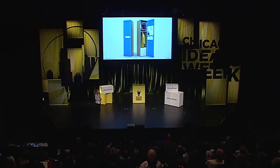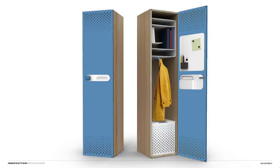There's a bucket at the bottom because kids don't like to hang stuff. They just want to throw it in a bucket. So we built a bucket. There's room to actually write because of writable surfaces, and there's a lot of room for storage. There's also ventilation because we learned that lockers smell, but there's no ventilation. Small details. And this ultimately was prototyped.